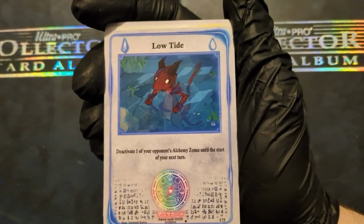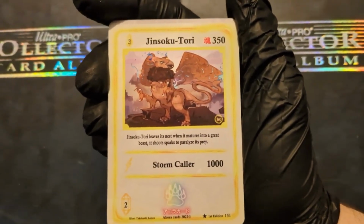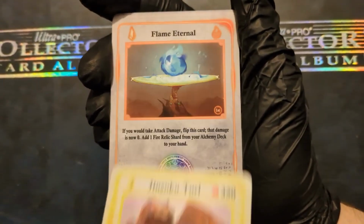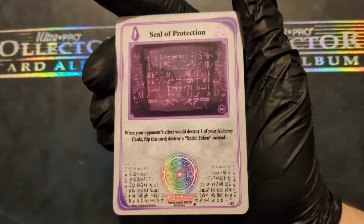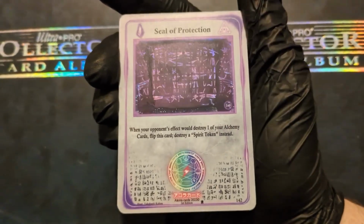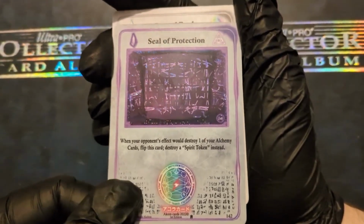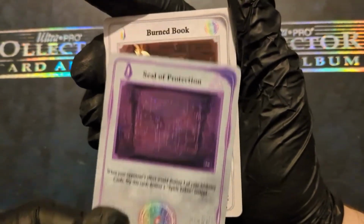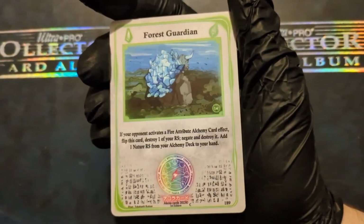Ooh, that looks nice. Full art sort of card, but oh no, it's just going to drown. Jinsoku Tori. I don't know how to pronounce these names. By all means, correct me if I pronounce them wrong. I'm always happy to learn, particularly because first shiny. Seal of Protection. We just had the non-shiny one, straight into a shiny one. Very nice. No, burn book.